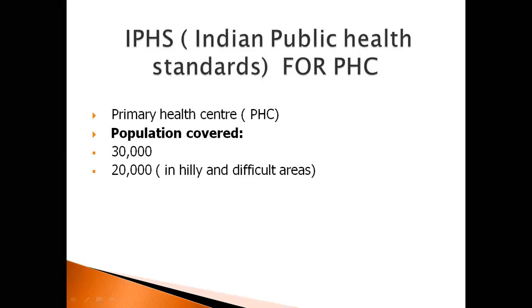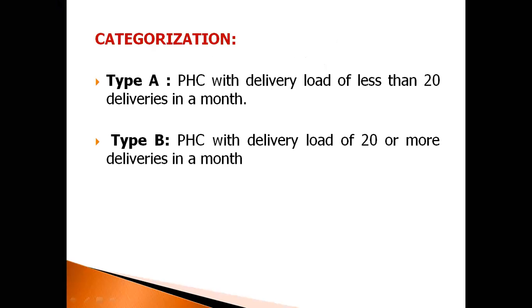This covers 30,000 population, and in the hilly areas it covers only 20,000. This is the population covered, and in the subcenter we have 5,000 in the plain areas and 3,000 in the hilly areas. Similarly here, we are categorizing it into type A and type B. Type A primary health centers are those with a delivery load of less than 20 deliveries, that means this type of primary health center has at least 20 deliveries.